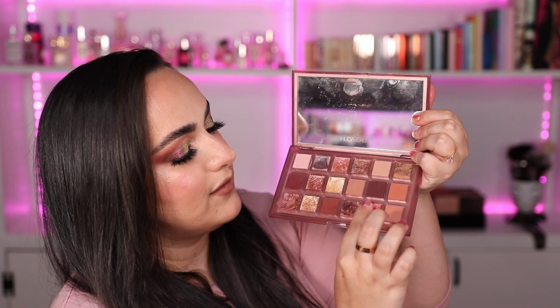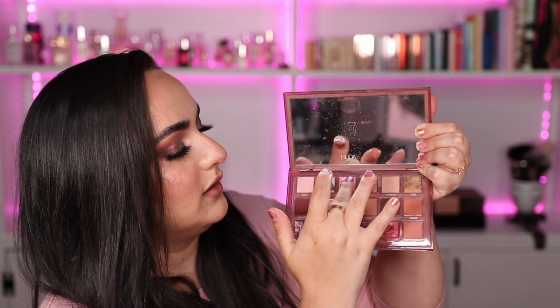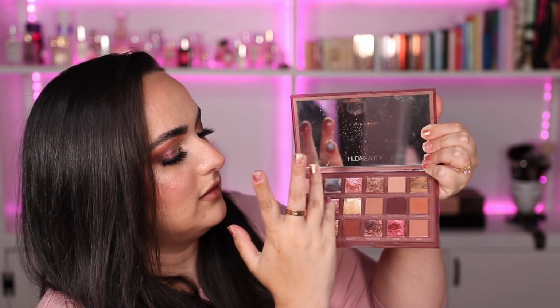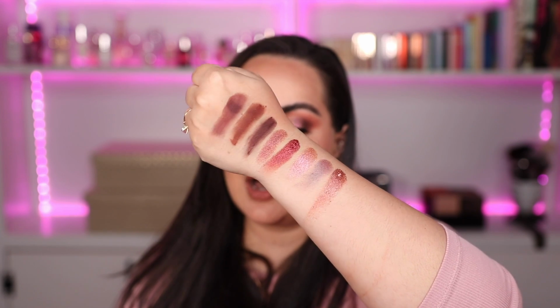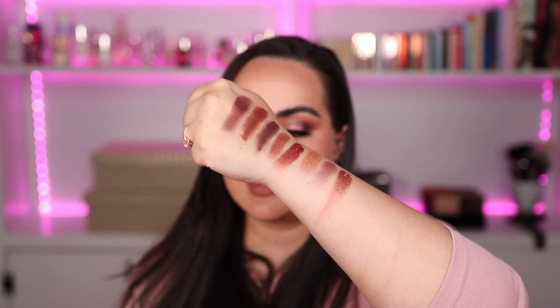And then you have colors like this one here, and why not this one as well? Ooh, and this one. See, all of these are such complementary colors to the burgundy color story. Check them all out right here. I'm obsessed with how shiny and pigmented these are. They are all very blendable into one another. They layer well. This palette has no faults when it comes to burgundy shades.